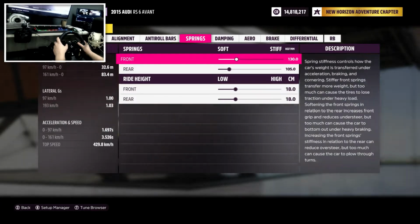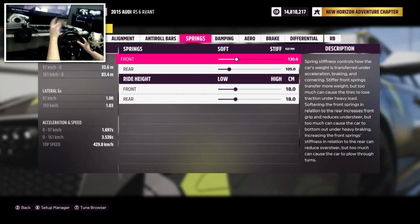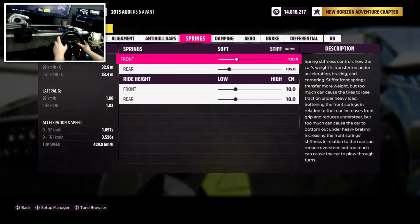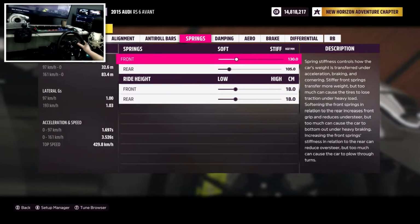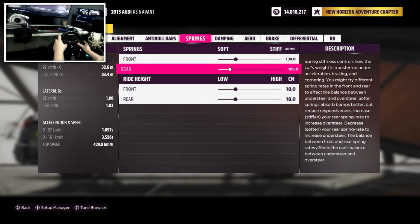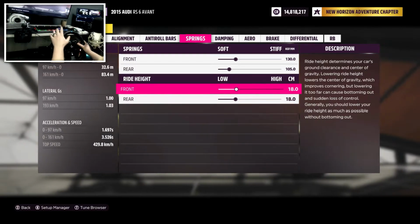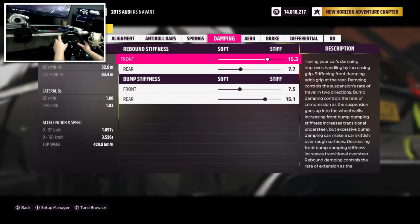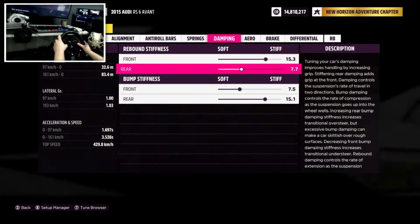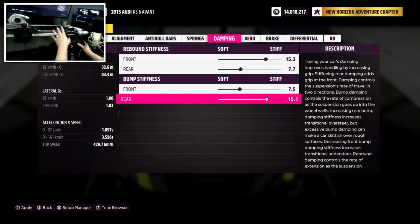The car likes to have a little bit of a smoother spring suspension wise. I don't know why, maybe because of weight. You know, we gotta have that soft ride with so much belly on it. So 130 in the front, 105 in the back. For the height, the car does not like to be all the way fully down, so we had to lift it up a little bit. Going over the damping, we've got 15.3, 7.7, 7.5. Leave it at 7.5 where it was, and 15.1.